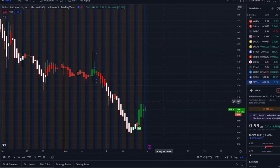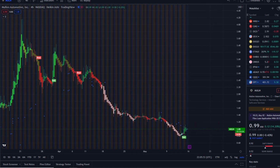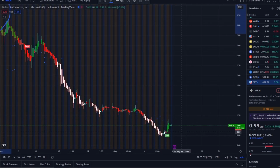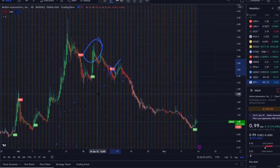So we call the white with red borders the dip area, and the rip areas are the bright green areas. We still haven't transitioned completely into that, and this is the first bull indicator that actually cancels out this bear indicator from way up here at $2.52.